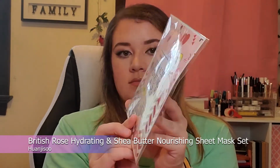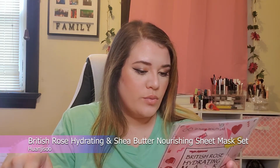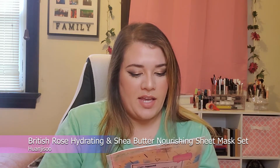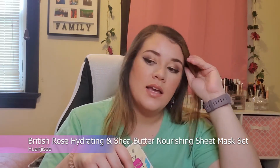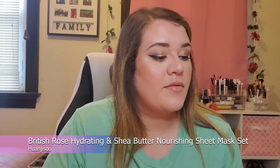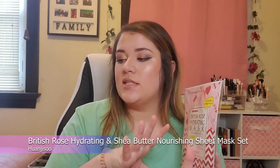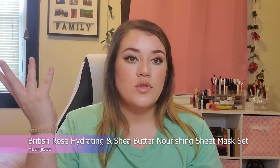Hong Jisoo, whatever. Vegan approved shea butter nourishing mask for extremely dry skin, oil, moisture imbalance, uneven skin texture. That's on this side. And then this one is a British Rose hydrating mask. Solutions for rough skin, dryness, and tired skin. So that sounds like me. Super excited to get more masks. I haven't really been able to use sheet masks in a while because I haven't got any in any subscription boxes. So super excited about this. These go for about $6 each. So there's 2 of them, so about $12 total.